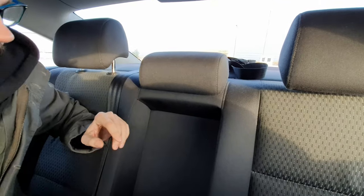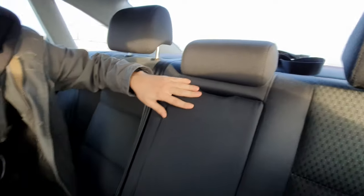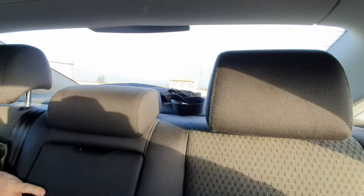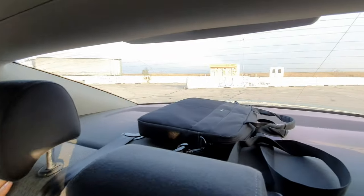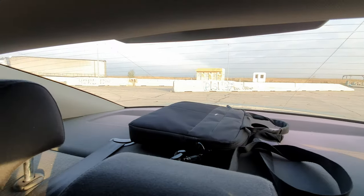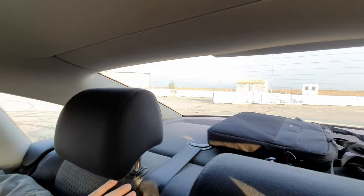These are actually three seats. You can sit in the middle. There's actually a seat belt for the one in the middle. Headrests that move up and down, they're adjustable. There's some really good space over here, as you can see. Those are my papers, the bag of papers and some random things.